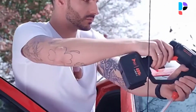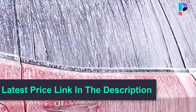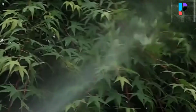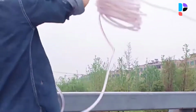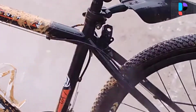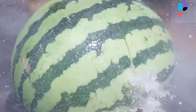Powerful battery life. Lithium battery greatly extends the service life of the machine. Intelligent induction variable frequency motor. Water spray, motor automatically starts. Stop water spray, motor automatically stops. It can be used as a wash water gun, garden irrigation tool. Ideal for garden watering, agricultural irrigating, car washing, household cleaning and so on.